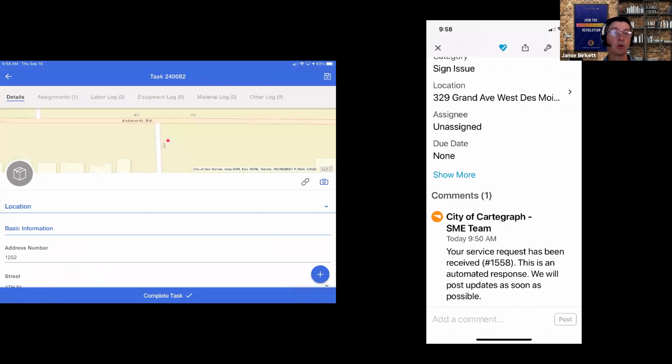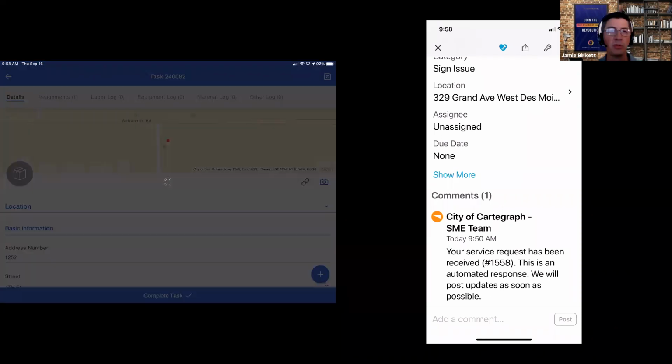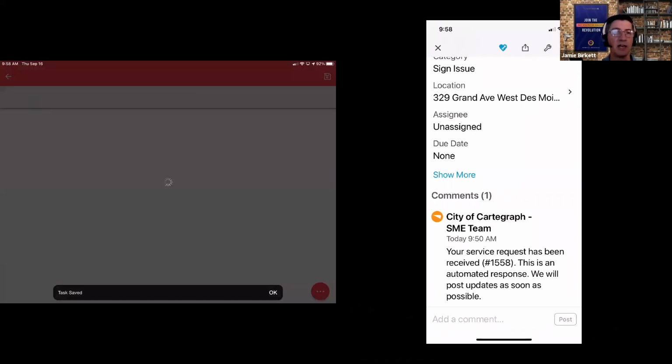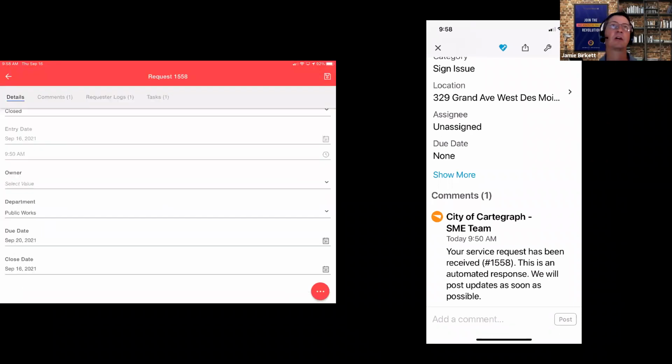From here, again, I'm going to quickly go through this. I could enter my labor hours, my equipment, my materials, but just for the sake of this demo, I'm just going to go ahead and complete this task. So we've gone out, we've completed the work, we've replaced the sign, so on and so forth.